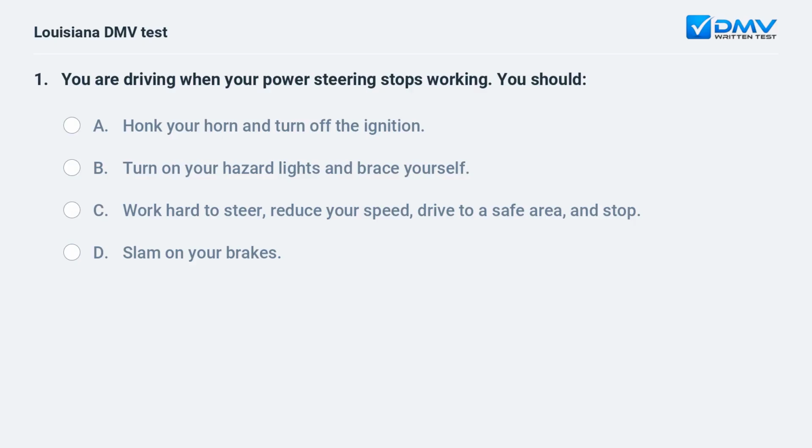You are driving when your power steering stops working. You should A. Honk your horn and turn off the ignition. B. Turn on your hazard lights and brace yourself. C. Work hard to steer, reduce your speed, drive to a safe area, and stop. D. Slam on your brakes.